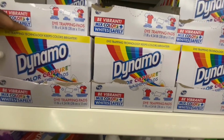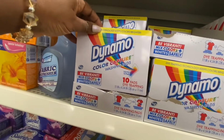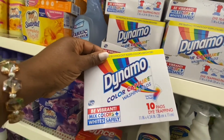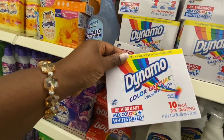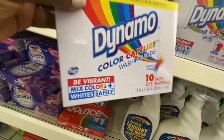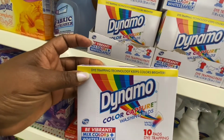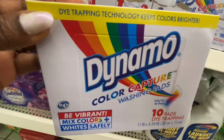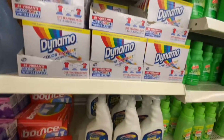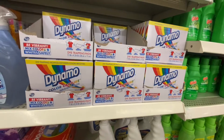This is the Dynamo Color Capture Washing Pods. It says 10 in here. Be vibrant, mix color plus white safely. So yeah, dye trapping technology keeps color brighter. So this is a dollar. Okay, so that is new in my Dollar Tree store here, you guys.